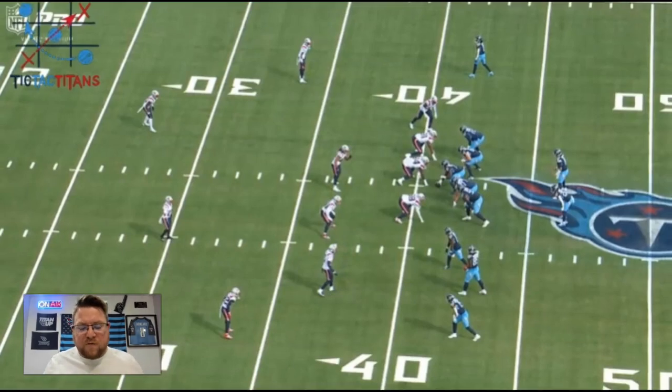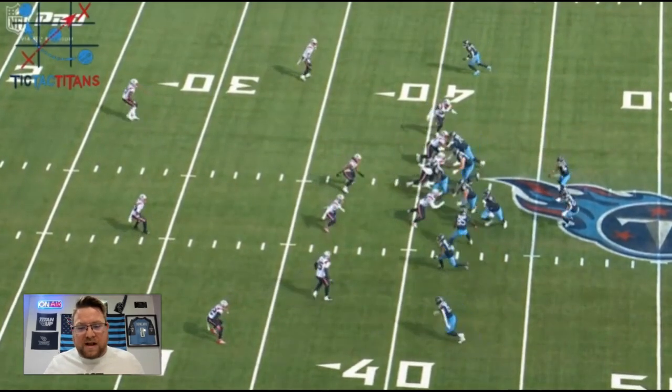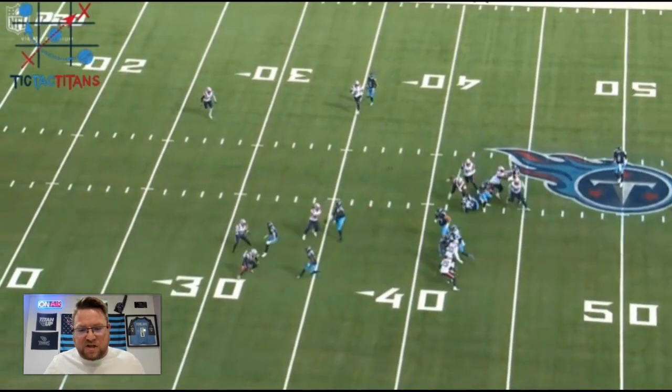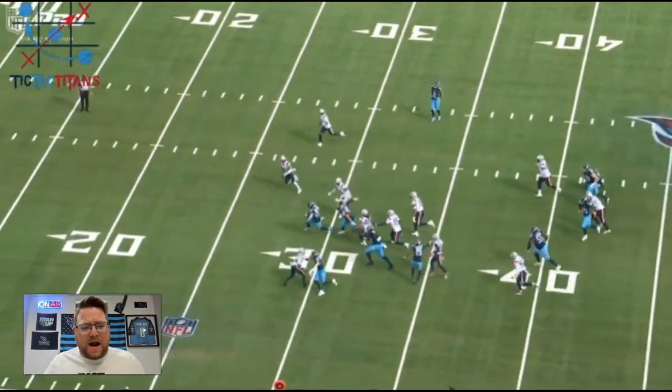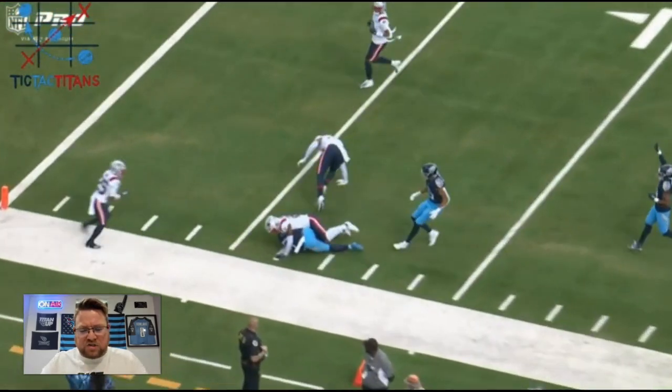First play of our Tic Tac 4-pack is on the first drive of the game, and the Tennessee Titans did score a touchdown at the end of this drive, but I thought the most important play of the drive was this 30-yard run by Tony Pollard on the pitch, out of shotgun alignment. Really like how the Titans are doing that. A crash down by Okonkwo. Great cuts by Tony Pollard there in physical running to pick up as much as possible.